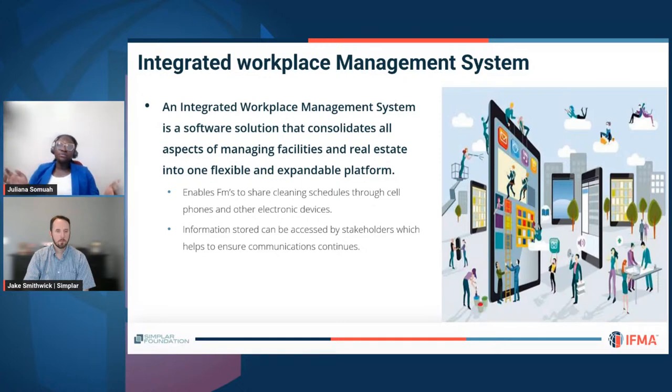And the next one is the integrated workplace management system. This is a comprehensive tool for managing all your facility-related tasks and properties efficiently in one place. So how does this help the FM to work in a hybrid mode? It ensures that if you have any cleaning schedules, maintenance schedules, or any information you want employees to know about whilst you are at home, you can share this information via mobile phones and electronic devices to ensure that communication continues whilst you are working hybridly. With all this information in one place, everybody can assess issues and resolve them faster. No information is hidden.